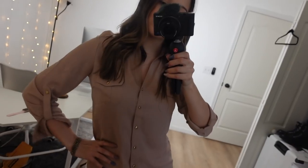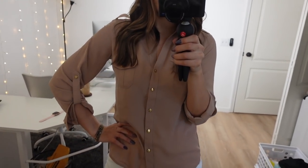I just had to pause my blasting music. I'm taking pictures right now, and I like having really good music on, super loud when I'm taking pictures. It just makes it fun, and I'm in the mood, changing my outfits and shooting the content. But I want to show you guys this really cute button-up shirt. It's so pretty.